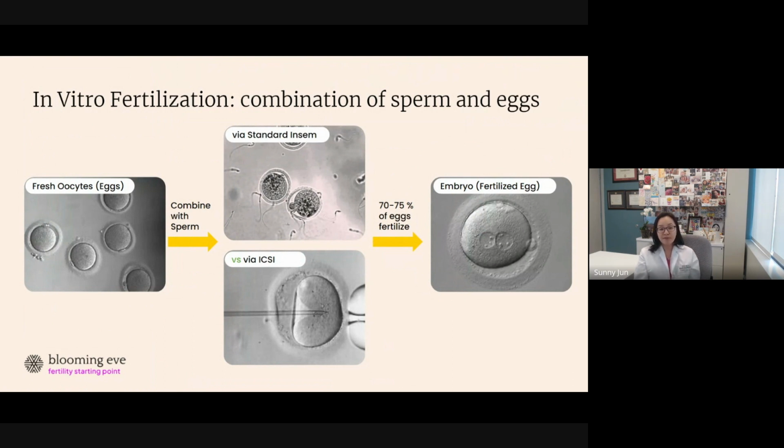And in terms of fertilization, there are two types. One is called standard insemination, where droplets of concentrated sperm are placed into the petri dish, and the sperm are then left alone to fertilize the eggs. Then there's the other procedure called ICSI, or intracytoplasmic sperm injection, where the embryologist will choose one normal morphology, active sperm, and then inject it directly into the egg.